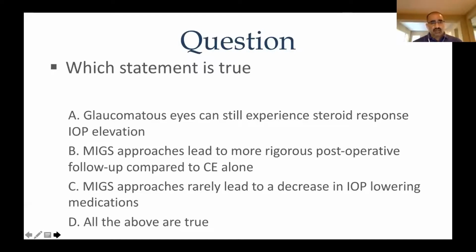So, last question here: which statement is true? Glaucomatous eyes can still experience steroid response IOP elevation. MIGS approaches lead to more rigorous postoperative follow-up compared to CE alone. MIGS approaches rarely lead to decrease in IOP lowering medications. Or all of the above. All right, all of the above was the answer that we have. So I'm going to move on to the answer slide and show you that.